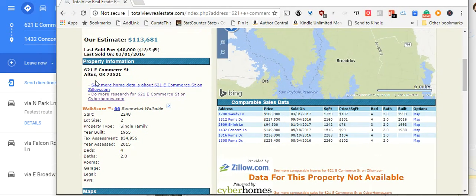Next, our property is built in 1955. Yes, can you see that? The year built on these homes. This one, $217,000 comp on a home built last year. It's absolutely ridiculous. There's no way in hell anyone would ever use this comp for this property.